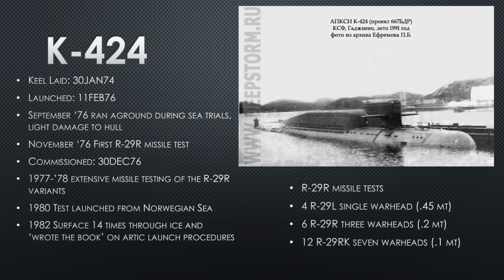K424. Keel was laid 1974, and she was launched. That's out of the construction building, rolled back into the floating dry dock, and that floating dry dock takes her over to the pier side, where she submerges. She's pulled out of the floating dry dock and tugboat over to the pier. That's what the launching process is. From there, she goes on sea trials, where in 1976 she promptly runs aground and damages the hull a little bit. So not a good start to the Delta III program.